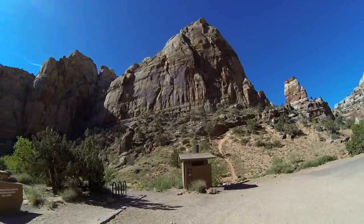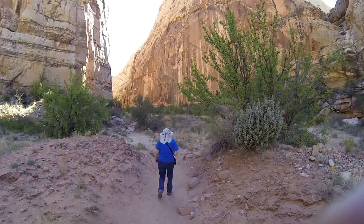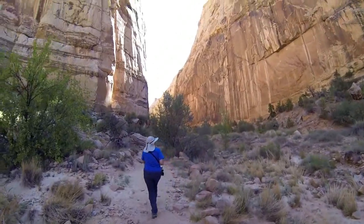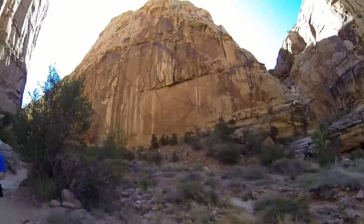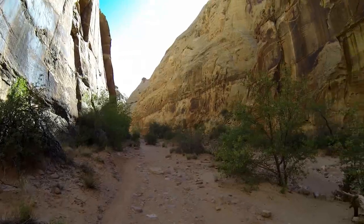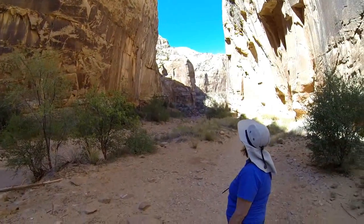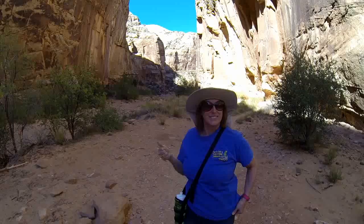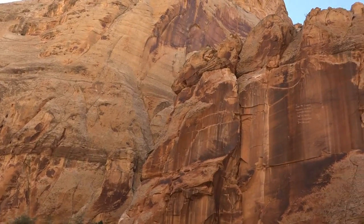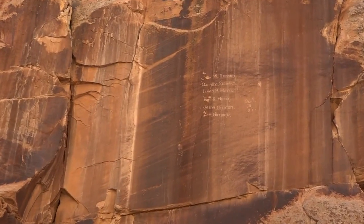Surrounded by huge red mountains. Here we are on our hike, right into the gorge. What do you think, Jenny? I think this is spectacular. Another win. We're just looking at the beautiful mountain cap, and lo and behold, what's this written way up?